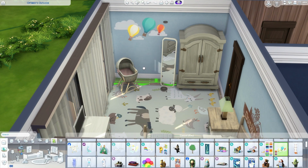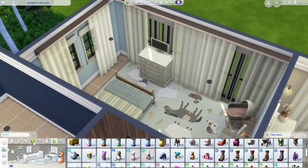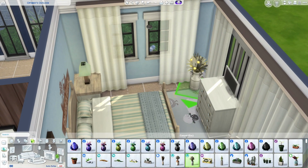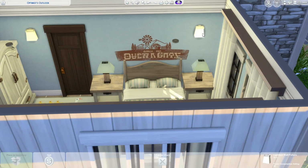But anyway, this is the parents' bedroom, of course. They have a little baby girl in this room as well, so I did add some toys. Obviously she hasn't got her own room yet, but she will upgrade to her sister's room probably when she gets a bit older. I just really like this house, guys, honestly. I don't really know specifically what to tell you about it, I just really like it overall.